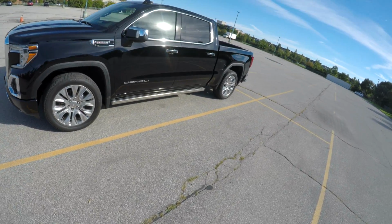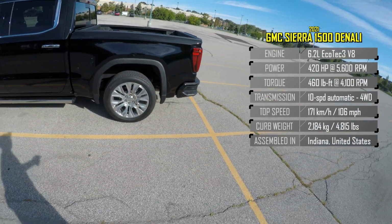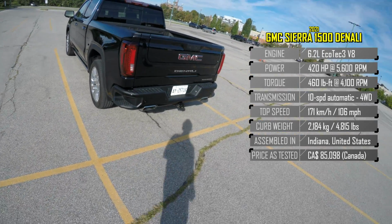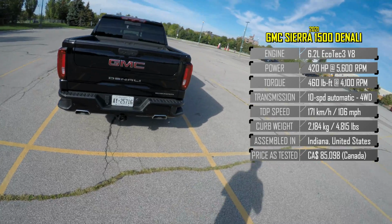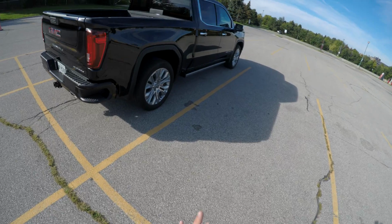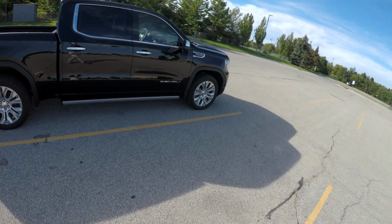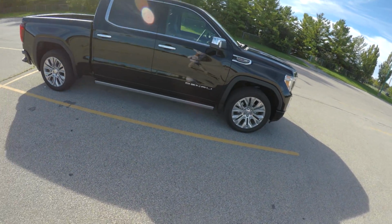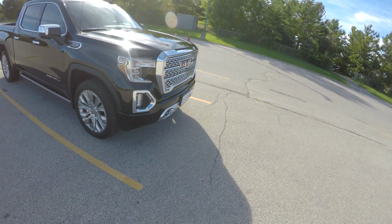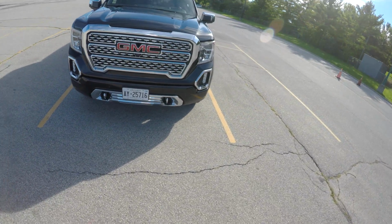2021 GMC Sierra 1500 Denali, equipped with the 6.2 liter V8, as you can see on your right hand side. Now we've got all the stats. Yeah, this is a pretty nice pickup truck, but of course, in just a couple of months, the 2022 refresh is going to come out, and a lot of this truck is going to change, especially on the interior. But I still wanted to take a look at it and see how it fares, especially because I have taken a look at the Silverado RST and the Silverado High Country, and I wanted to see how much or how little they differ.